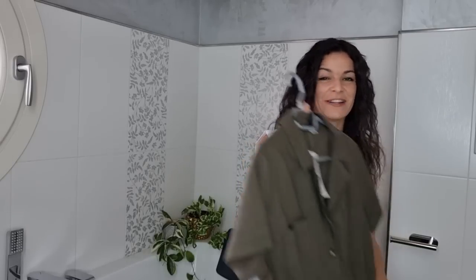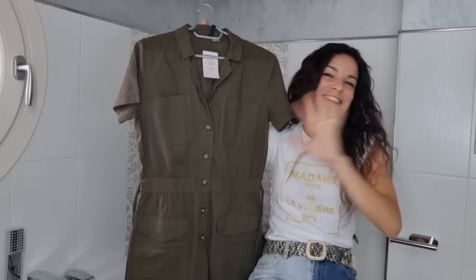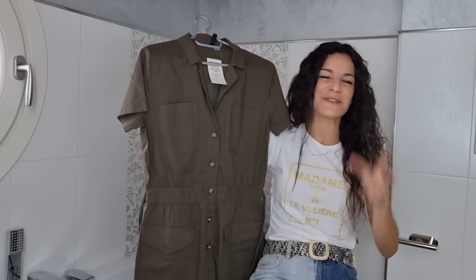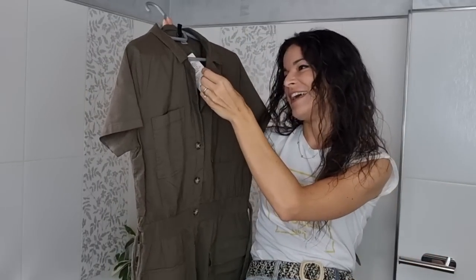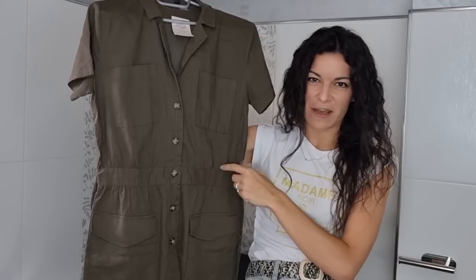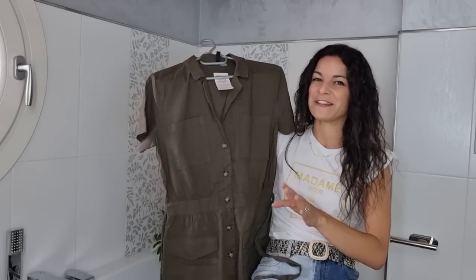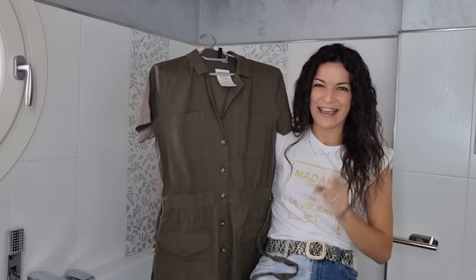Then you didn't see it in the video, but I also tried on this cute dress. It's green because the theme of the day was green and I was so drawn to everything green. And so this was 8 euros. It's by H&M, but it is a good quality fabric. I will wear it very soon because I'm going on a surprise weekend abroad with my husband.